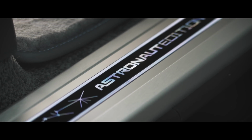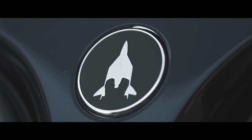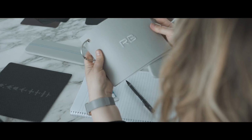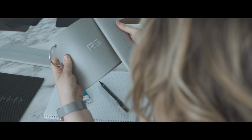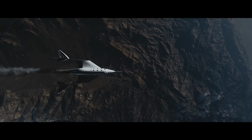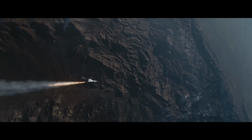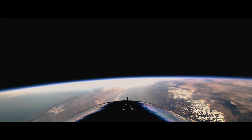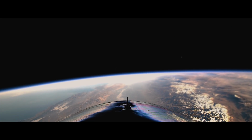There are some elements in the vehicle that can be personalised and customised, such as the embroidery on the headrest. So it could be the astronaut's initials, it could be some of the flight detailing, anything really that they request. This is one of the most exclusive groups of adventurers in the world. We really wanted to celebrate their once-in-a-lifetime experience with a vehicle that they can treasure.